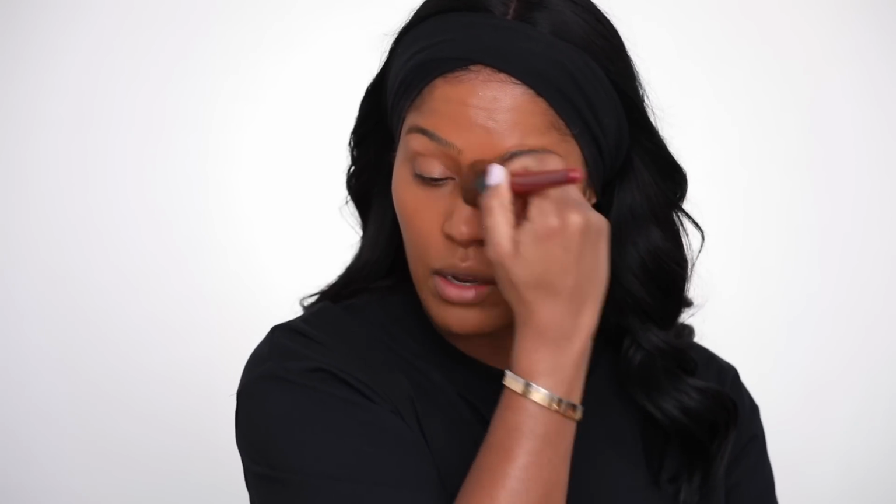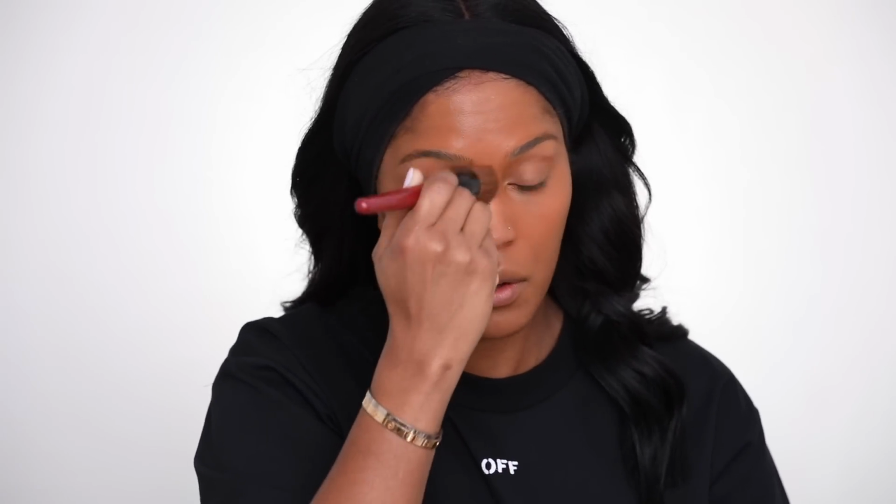Oh, this is actually going on better than I thought. Not too shabby. Oh, wow. Where's my mirror? A little bit of this foundation goes a long way. Whoa. I feel like I just got full coverage with not a lot of product. It spread really well. I'm actually impressed with how this foundation went on.